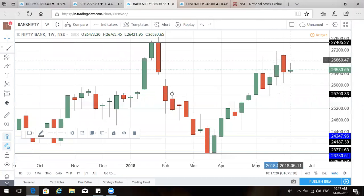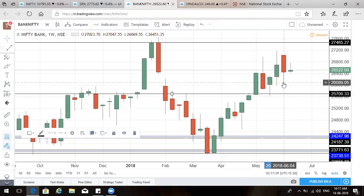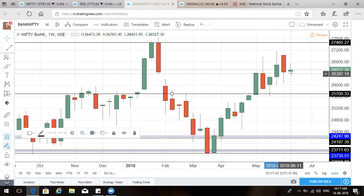So one thing is clear on Bank Nifty: the biggest fall of Bank Nifty can basically come around this arena of the 25,700 zone, and it will stop. Even the small spikes are made around the levels of 26,000. So the first level of support for Bank Nifty comes straight around 26,000, and it might go like a spike towards 25,700. So downside is there, and it's open for Bank Nifty as well.